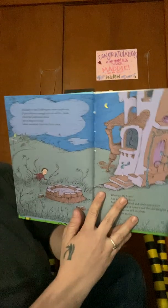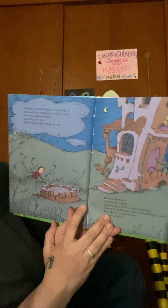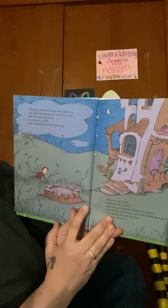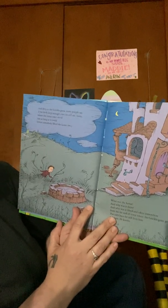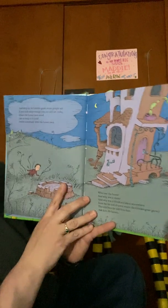Deep in the grickle grass, some people say if you look deep enough, you can still see today where the Lorax once stood, just as long as it could before somebody lifted the Lorax away. This is where he used to stand here.